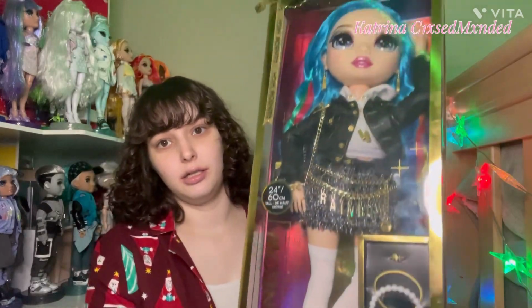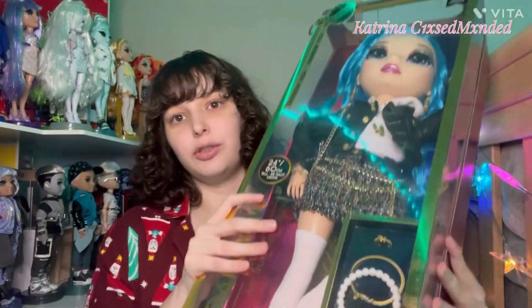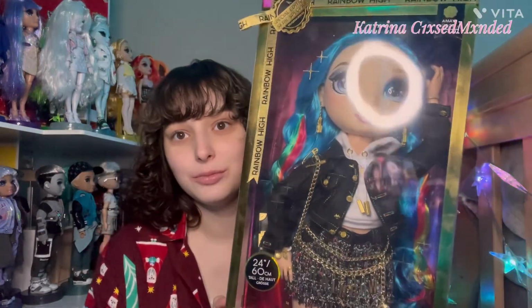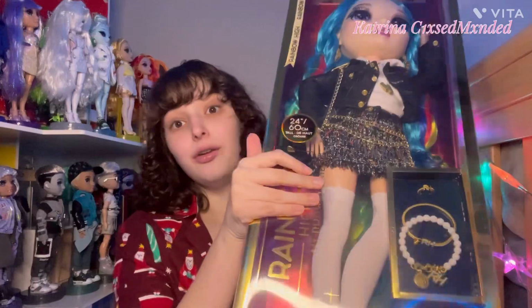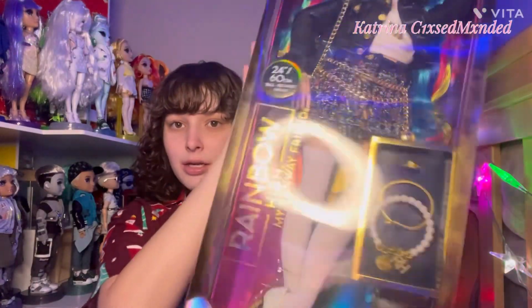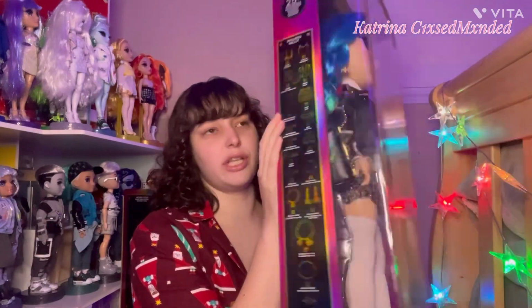So the first thing you see is, yes, she's huge. She's 42 inches. Look how big this doll is. Her belt turns into a necklace for you, but god damn, she's fucking huge. I don't know if I'm gonna unbox her or not, so don't get too excited. But see, it tells you what they have for you. So there's like a bracelet. Wow, ow.